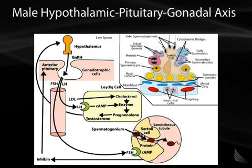If you recall from the introductory section, FSH and LH work on G protein coupled receptors by activating the Gs subunit to increase cAMP levels. LH works on the Leydig cells, which then release testosterone. FSH, on the other hand, works on the Sertoli cells to enhance spermatogenesis.